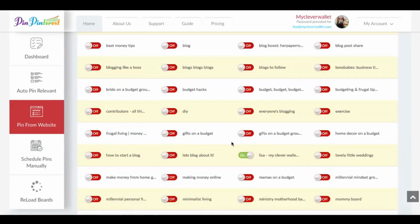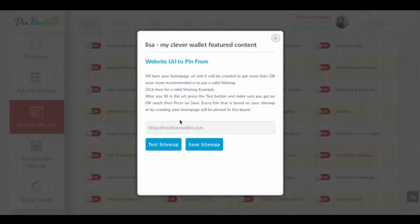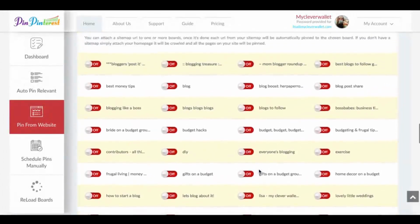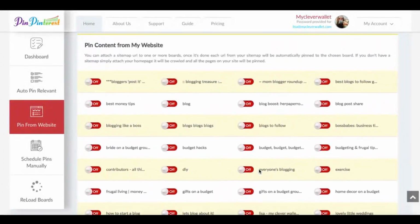So this is it right here. If I turn it on, it's going to ask me to pin my website. So I have it pinned right there, and then you can just hit Save Sitemap. And then what it will do is it will search your website, and look for any quality picture for it to pin.